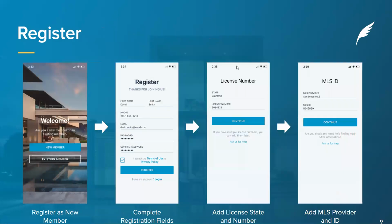Once you do download and install the application, you can register as a new member. We do have a quick registration process, of course, with your contact information, and then your license number and your MLS ID. We have these two pieces to make sure that we can verify that you are a licensed agent and you are able to transact legally. We have this verification in place to make sure that as an agent, you know that you're only going to be working with trusted and licensed real estate agents.